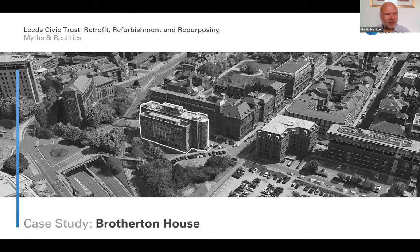I mean, from a general perspective, Pat, in terms of your practice and the work that is coming through, are you finding a change in terms of attitudes from developers and owners about the value of retaining versus demolishing? Yeah, I think it's always been considered at an early stage, but it's definitely become clearly a hot topic at the moment.